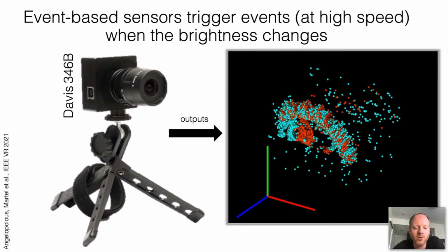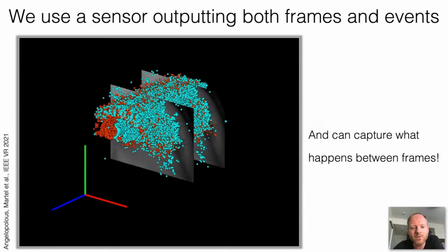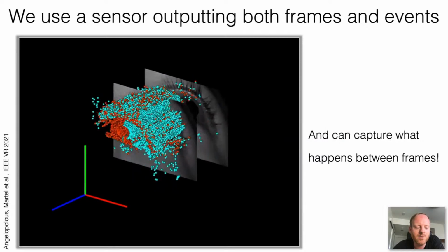This is an asynchronous thing, and the events are generated as they happen. So this isn't being read out at a fixed frame rate, and it doesn't have a fixed bandwidth. It's basically the events are just generated asynchronously and streamed off the chip. This is very power efficient and it's very fast. But it only works well for sparse scenarios.